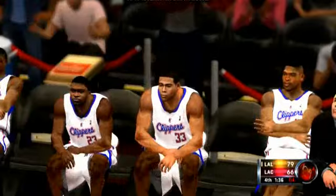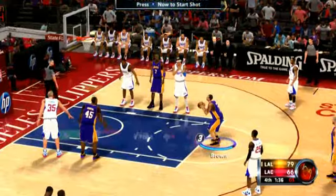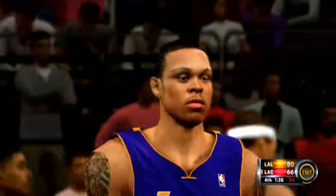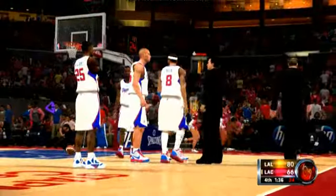A different look for the Clippers. Chris Kaman is checked in for DeAndre Jordan. Moon comes in for Tompkins. And Mo Williams subbed in for Leslie. That's also good. So he hits both free throws. Los Angeles calls timeout. They trail by 14. 1:36 left in the fourth quarter. And the Clippers making a change here. Tompkins checked in.